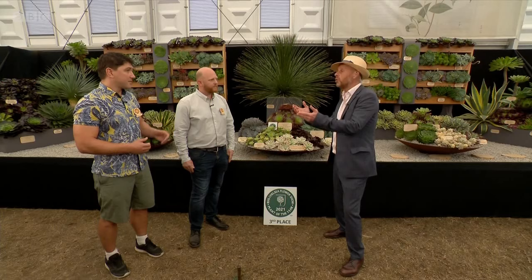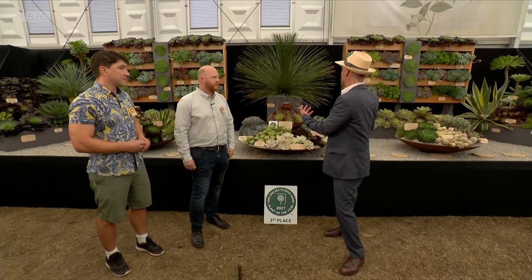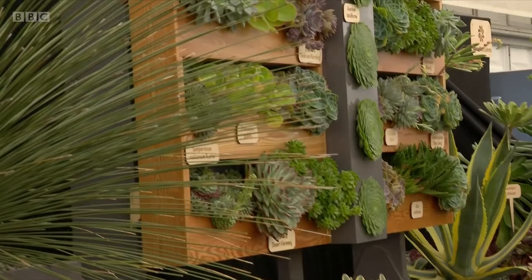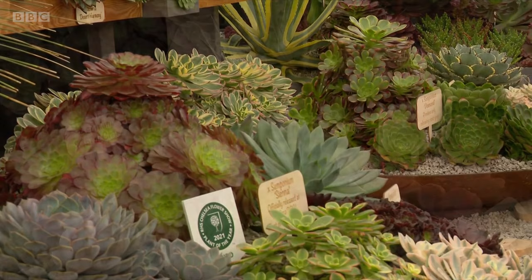Yeah, horticulturally correct, but also just the way you displayed it has given loads of people ideas on how to display succulents like this in their own homes. Exactly. There's loads of different colours and textures and forms. They're just really beautiful, and we're trying to simplify it all and show them how they can recreate this at home. So yeah, it's really nice.